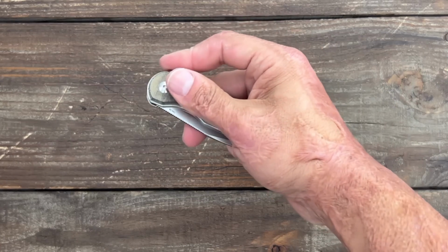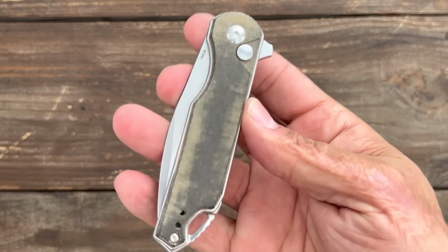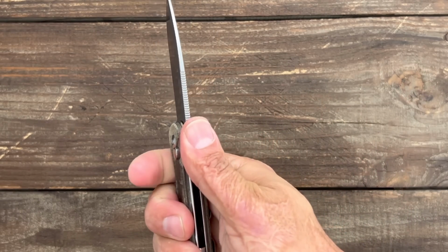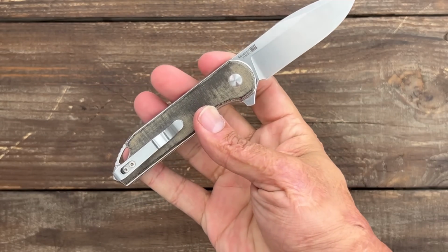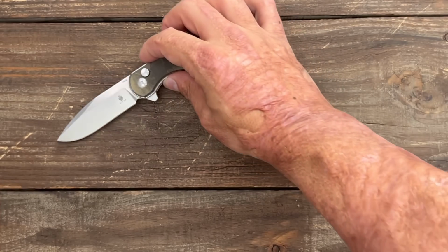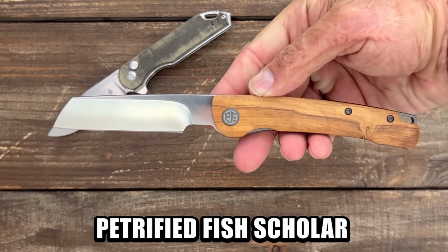First is the KIZER Assassin. Awesome little knife, 154CM button lock, linen micarta scales. Excellent action on the Assassin. Excellent jimping there if you like that. Deep carry pocket clip, smooth. Nice blade shape. Then we have the Petrified Fish Scholar.